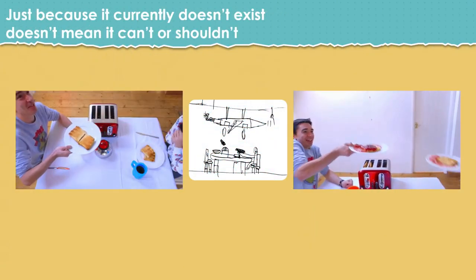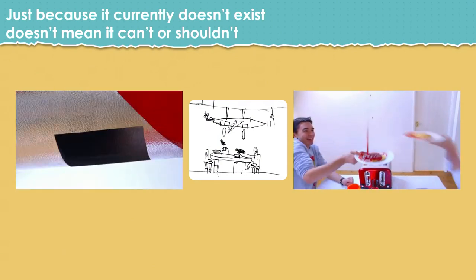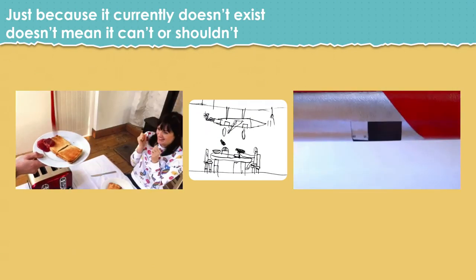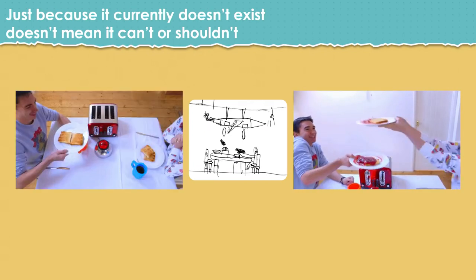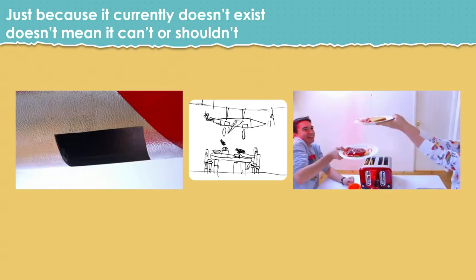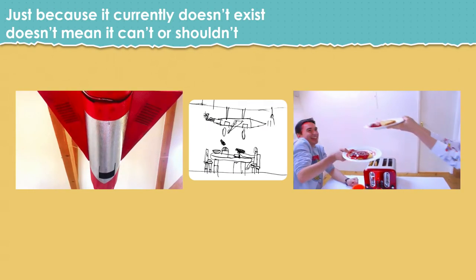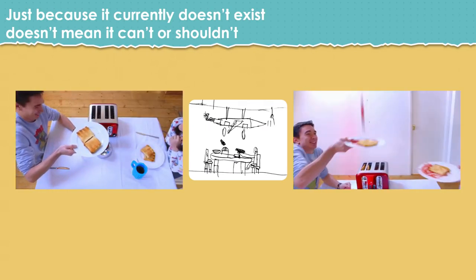Just because it currently doesn't exist, doesn't mean that it shouldn't. This is a jam-firing rocket. This is great to liven up any breakfasts. This fires a lot of jam. It is currently at the Institute of Imagination, or else I'd really like to fire some Nutella through it. I'm just intrigued how that would work.